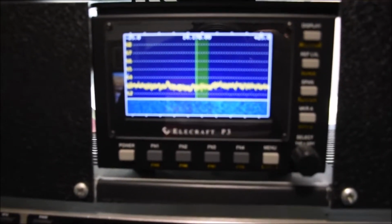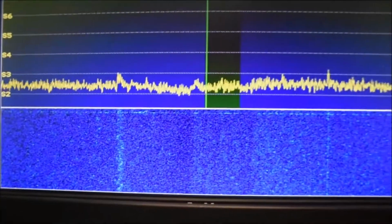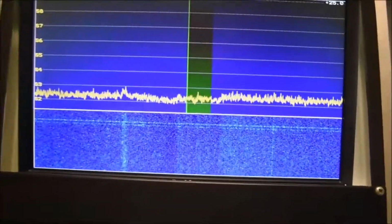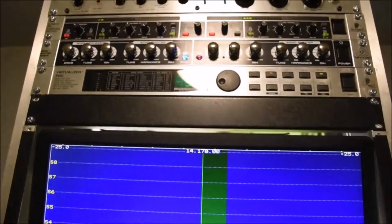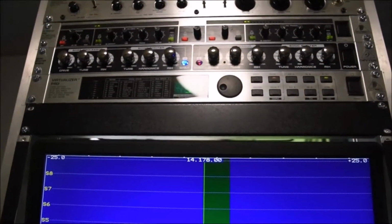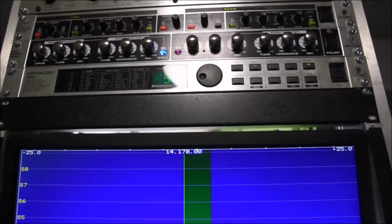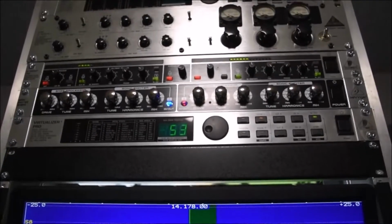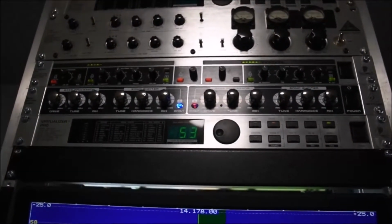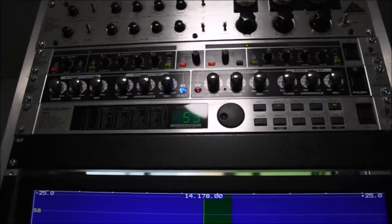P3, which is a display of the frequency. And above that is just a larger version on a big screen, so it's easier for me to see. Above that we have other various processing devices like a Virtualizer Pro, which is an FX type machine to put a little bit of reverb or whatever, little echo or whatever you'd like to have on your signal. Above that are other various processing boxes that I use to tailor the audio so that it sounds the way I'd like to have it sound.